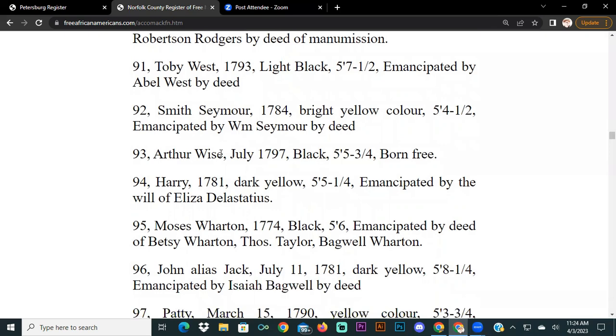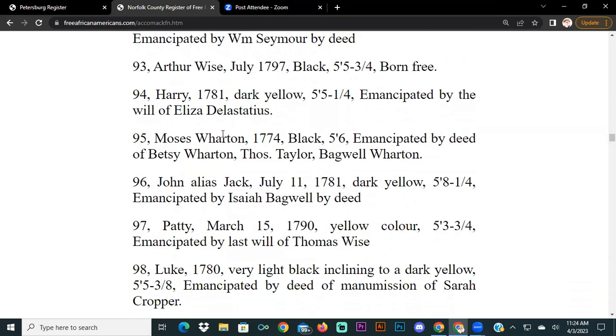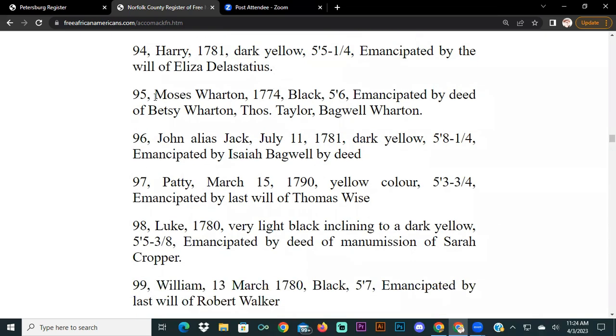Next is Arthur Weiss, born July 1797, black, 5'5" and 3/4, born free. Next we have Harry, born 1781, dark yellow, 5'5" and 1/4, emancipated by the will of Eliza Delstasius. Alright, our next person is going to be Moses Wharton, born 1774, black, 5'6", emancipated by deed by Betsy Wharton, Thomas Taylor, and Bagwell Wharton. Okay, same surnames. We're seeing that again.